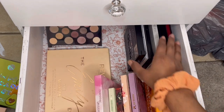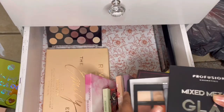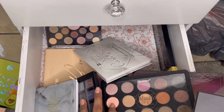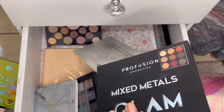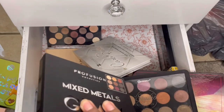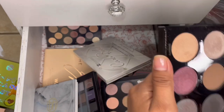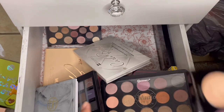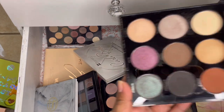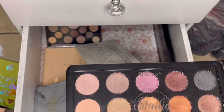Then right here at the back, I have my older palettes that I just haven't used in a while, but I just can't seem to throw away. So this one right here is Profusion Mixed Metals Glam. Let me open it. I don't want to break my nails. So this is, what is it called? A cool tone palette. Let me smell. It still smells chocolatey, because it used to smell like chocolate. Yeah, I haven't used this one in a few years. So this is also kind of like a memory.